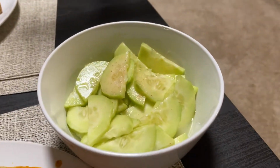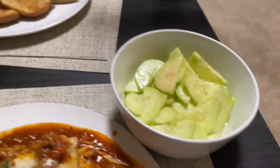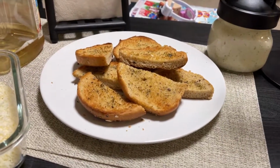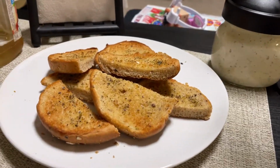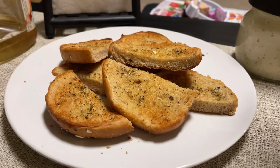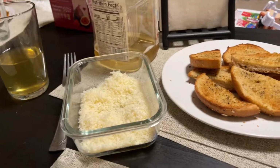Then we have some pepino con limón, cucumber and lemon. A lot of lemon because I like it with a lot of lemon. And some salt and oil. And then over here, we ended up just cutting some of the burger buns from the other day, and my sister just put some butter and some Italian seasoning, and we made them into a garlic bread, so we won't waste it. Without the garlic, of course.